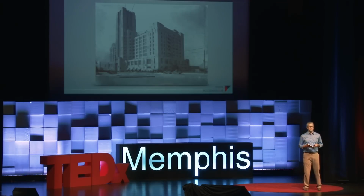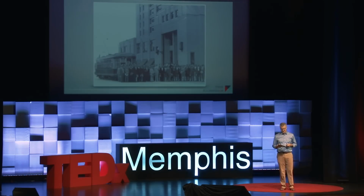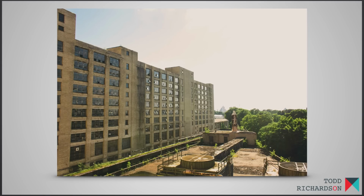On opening day, 35,000 people toured the site. It would grow to employ 1,500 people, and it would process up to 45,000 packages daily. It was truly Amazon before Amazon, and the city loved it. The building came to help define the city's identity. If Memphis is now America's distribution hub, the Sears Crosstown building played a significant role in helping to earn that title.